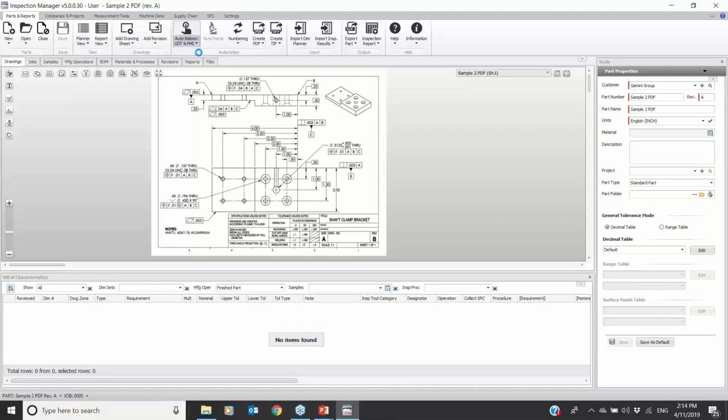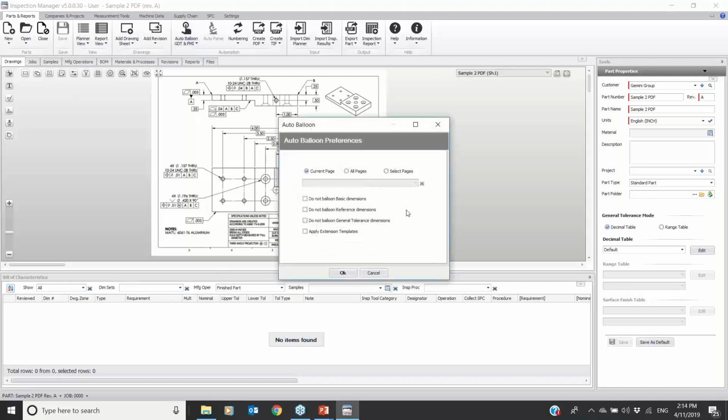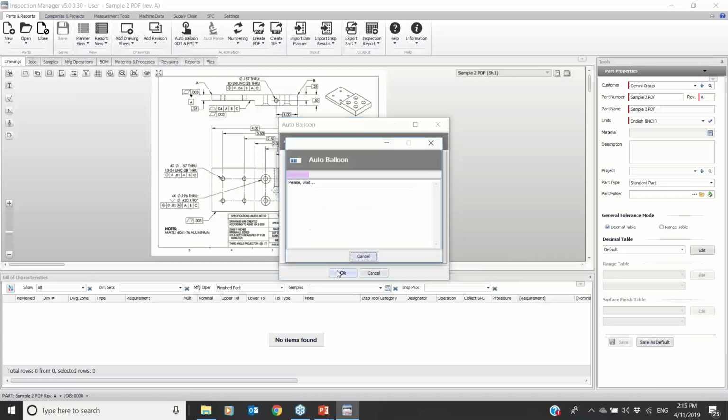in this system, when you click Auto Balloon, GD&T, and PMI, and of course we don't have time for a deeper demonstration, you have multiple options for how to handle one page or multiple pages. When the system gets this OK button, it's actually the engine that we developed, which is OCR, Optical Character Recognition, with artificial intelligence, that actually dives into the drawing and understands all the quality requirements out of this 2D print.